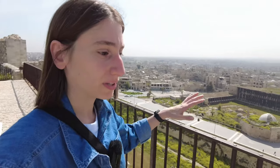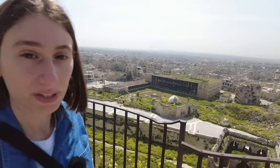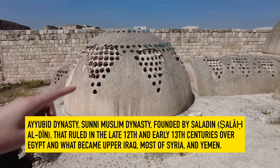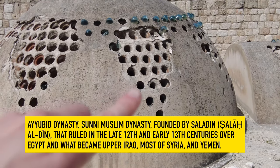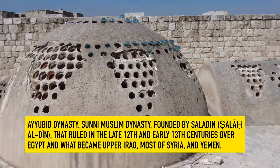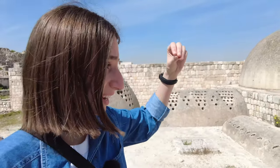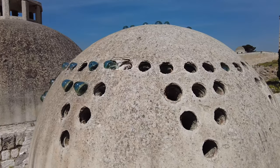From here, where you can see the view of the city, it's very evident the impact of the war on the city. So here we have the hammams from the Ayyubid times, and if you notice, they would make the domes, and in the holes there are glasses, and these glasses were actually made to absorb the heat of the sun and bring it into the hammams. I meant to say absorb and contain. That's a keyword.